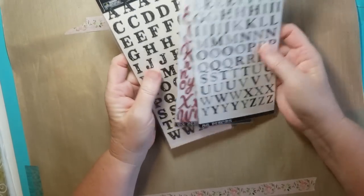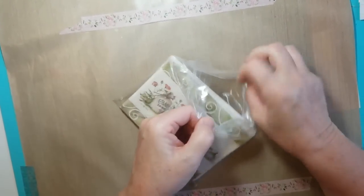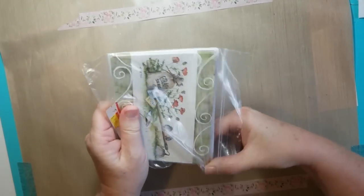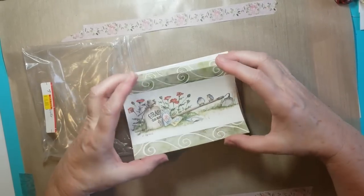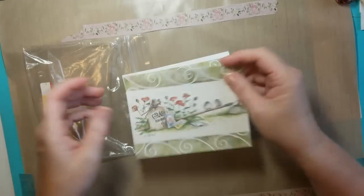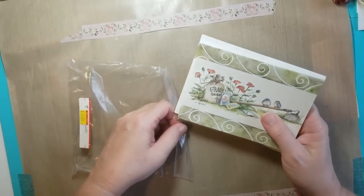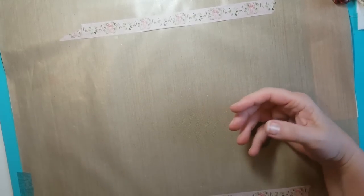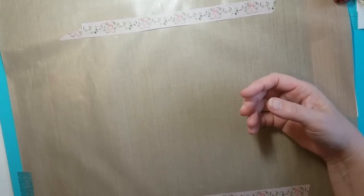These are just letters that I picked up at a thrift store somewhere. I have these cards. This I should have taken out of the package. I'm sorry. They are just little garden type cards. They're blank on the inside, so they're cute for a garden journal. And, you know, we can always use envelopes because we use a lot of envelopes. I use a lot of envelopes. And then I got some stationery.